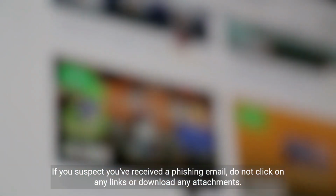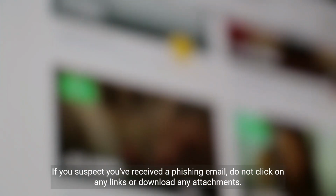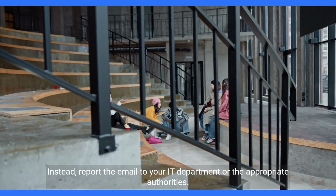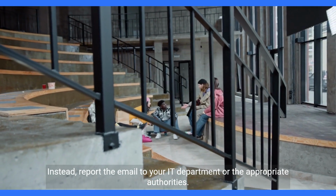If you suspect you've received a phishing email, do not click on any links or download any attachments. Instead, report the email to your IT department or the appropriate authorities.